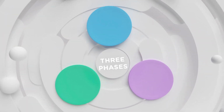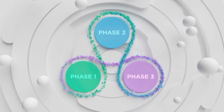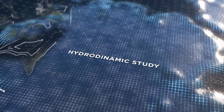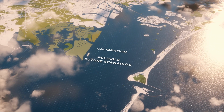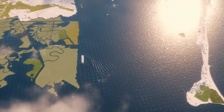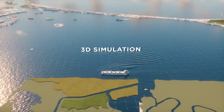The scientific process used is recursive. The 3 phases that make up the study were repeated several times to obtain increasingly accurate results and achieve the final package of solutions. The first phase is the hydrodynamic study. The lagoon's climate characteristics were recreated based on historical data, then calibrated with field sensors to develop reliable future scenarios. Thanks to advanced technologies and precise surveys, an immersive 3D simulation environment was created, capable of reproducing the navigation of the channel.